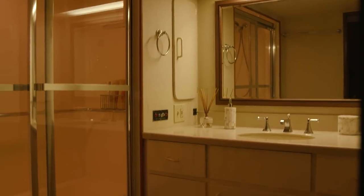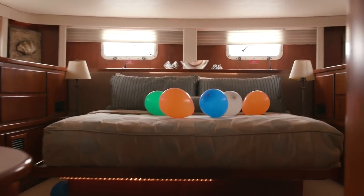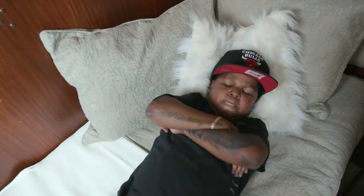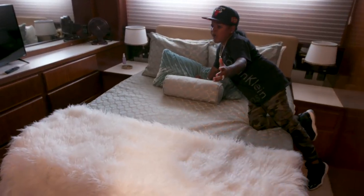So there's four staterooms and each one has its own bathroom. This is the master bedroom right here. You have a nice big bed. Oh my God. Okay, I gotta go to sleep. There's four staterooms. Two down here and two in the front. Where's my wife? Oh, damn.